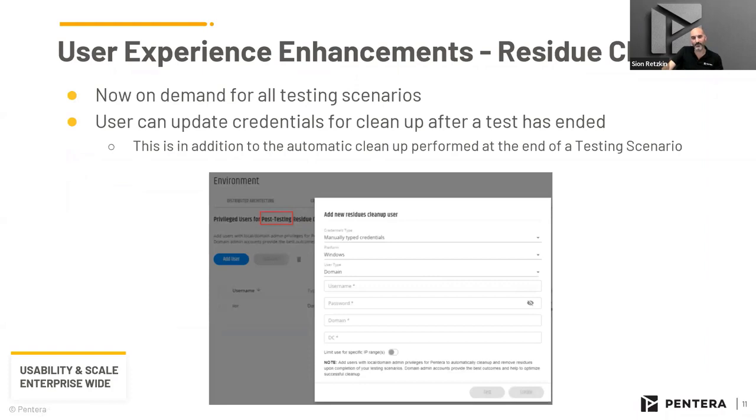Residue cleanup has been one of our focuses since we launched Pentera, since we started selling, basically. And as most of you, if not all of you know, Pentera performs cleanup as the final phase of a testing scenario. Up till now, we've had the capability to either add credentials, which would allow Pentera to perform an in-depth cleanup, using privileged accounts to do so, like domain admin. But this always happened at the last stage of the testing scenario.